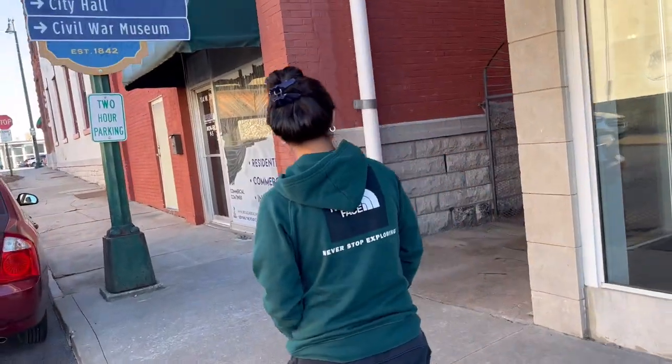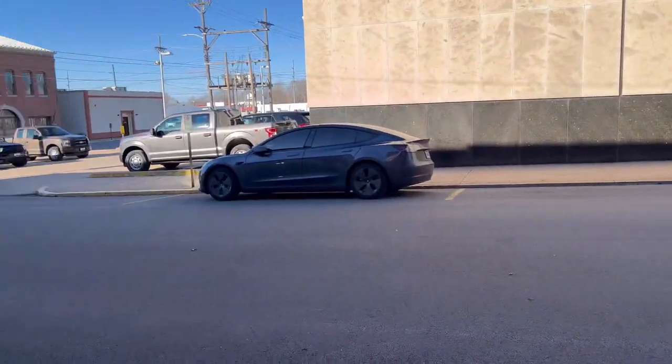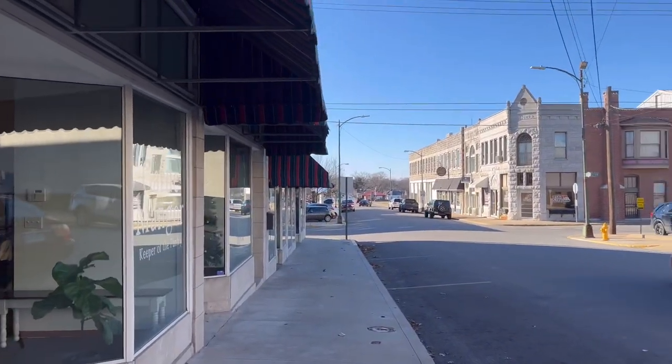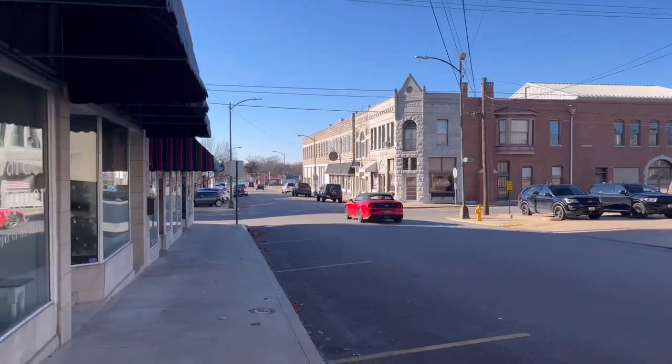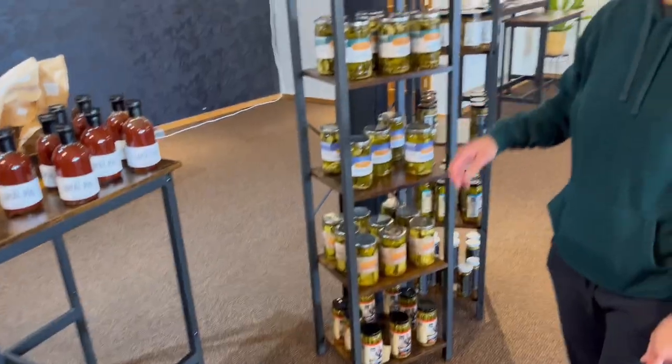All right, we're in Carthage. We were on country roads for like an hour, and now we're parked in this really small but very packed city. It's kind of cool. What do you think? I don't know. This is so cute.